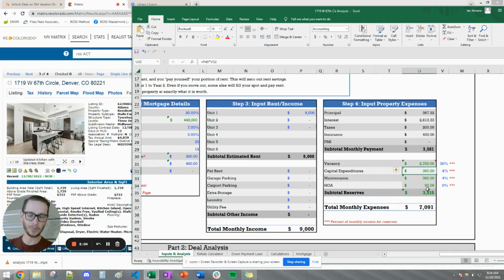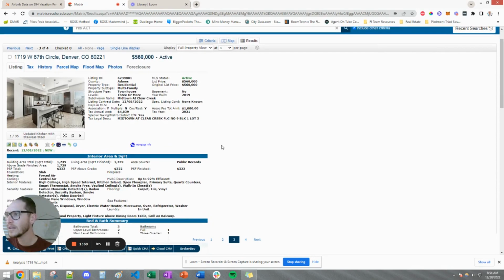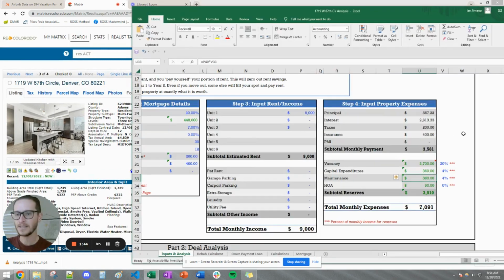Then, this is already pretty conservative as well. This is 4% and 4% of the $9,000, mainly because this is a pretty new place. I think it's like a 2020 build. Let me see here. Yeah, no. It's somewhere here. I don't want to waste your time though. Anyway, it's a pretty new build, so capital expenditures and maintenance is just going to be icing on the cake. It can just go to reserves. It could go into some sort of other account so you're not touching it. Up to you. The HOA of $90 per month is factored in here as well.